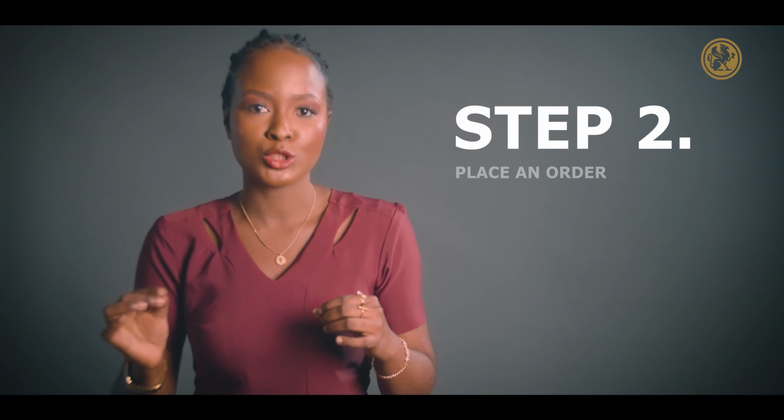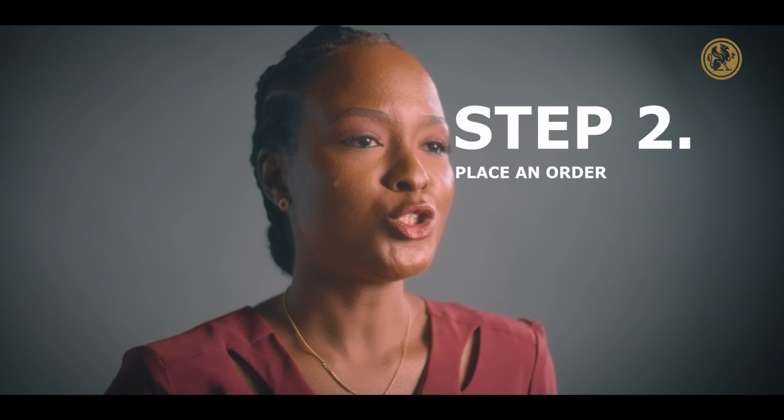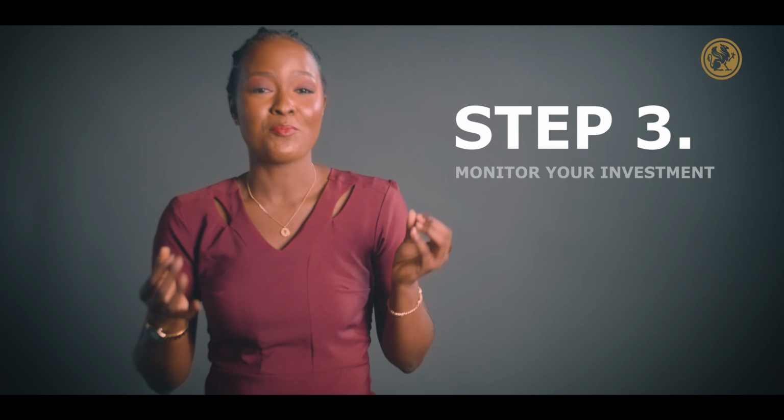The second step has to do with placing an order. Once your brokerage account is opened and funded, as an investor, you can place an order to buy shares of the exchange-traded fund of your choice. And this can always be done through the brokerage trading platform, such as the Vetiva online platform. The third step has to do with monitoring your investment. As an investor, you can monitor the performance of the exchange-traded fund that you are invested in and the overall performance of your portfolio on a regular basis.